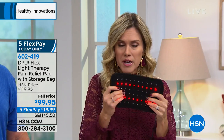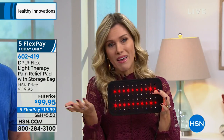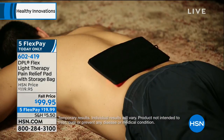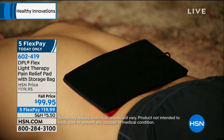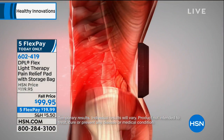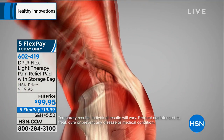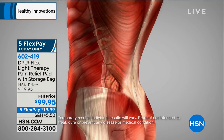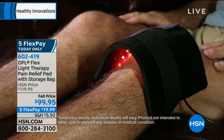This is deep penetrating light that you own. There's no doctor appointment. There's no copay. There's no medicine bottle that you have to have by your nightstand. This is something that you own that is supposed to give you temporary relief where you need it. And everybody's spot may be different. But what if that spot changes? Like you go to the doctor and say it's my back today, and next week it might be my knees. You don't want to keep going back to the doctor. So this could be something.